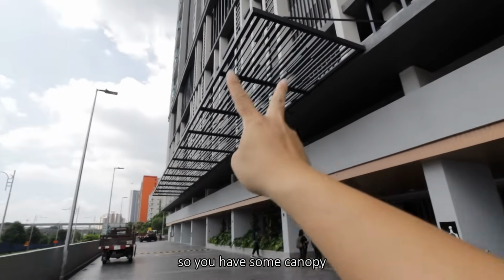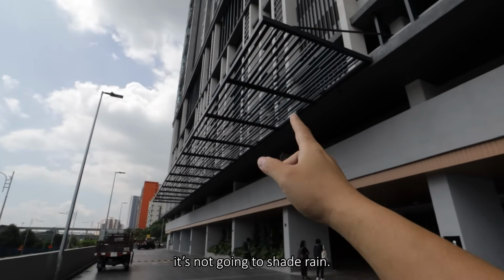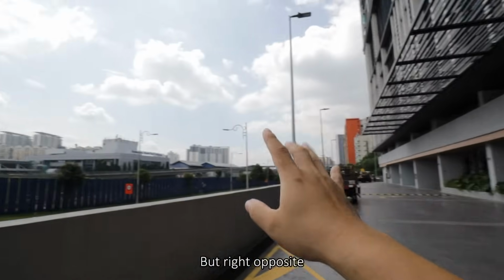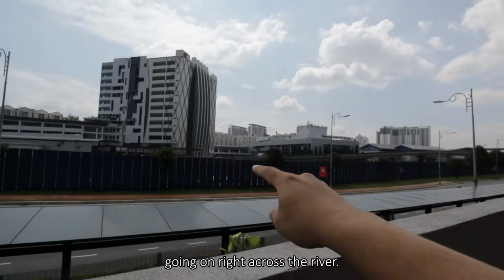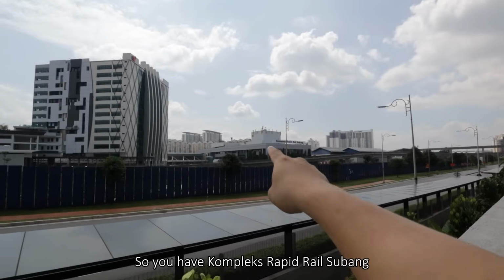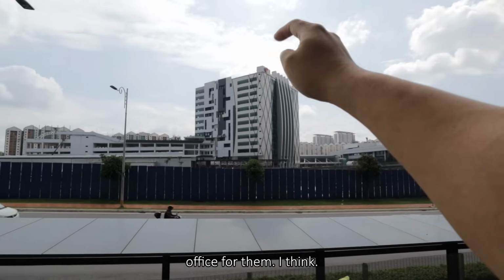So you have some canopy that is transparent. It's not going to shade rain. It only gives you shade. But right opposite, you can see there's a lot of things going on right across the river. So you have Complex Rapid Rail Subang. This will be the main corporate office for them, I think.